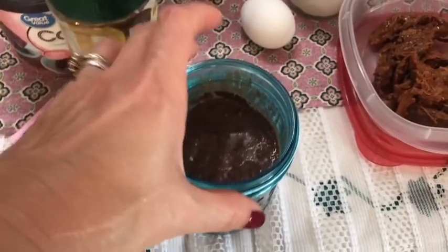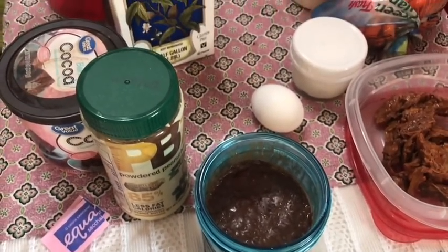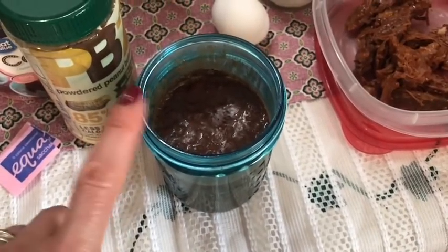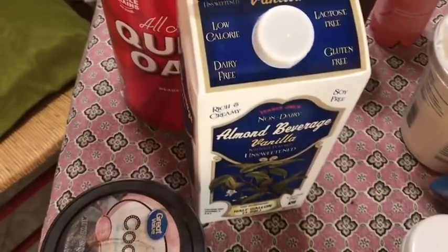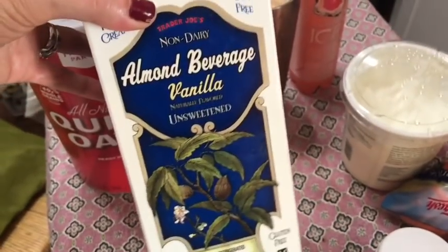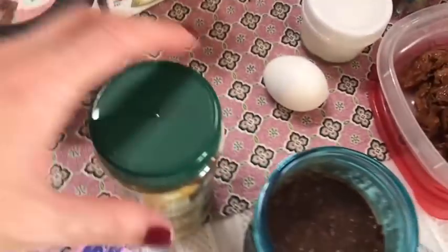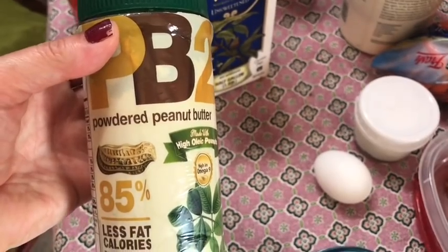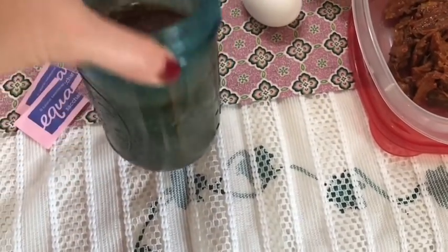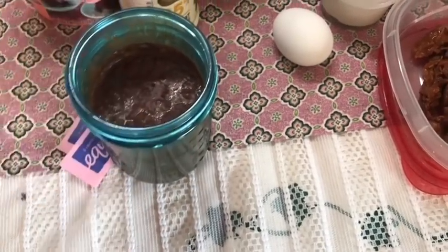Breakfast this morning is my peanut butter banana oatmeal, minus the banana because I have no banana. So we're just going with some peanut butter chocolate oatmeal. This is 3 smart points. I have in there 1/4 cup of dry oatmeal for 2 smart points, 1/3 cup of Trader Joe's vanilla almond milk for 0, 1 tablespoon of cocoa powder for 0, 2 tablespoons of PB2 for 1 smart point, and 2 packets of sweetener for 0. So that altogether is 3 smart points, and I will either eat this in the car or when I get to work.